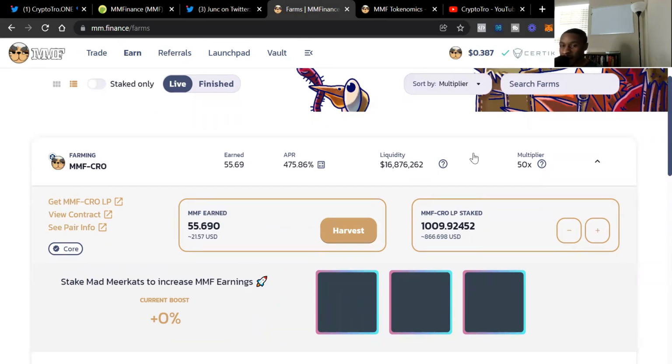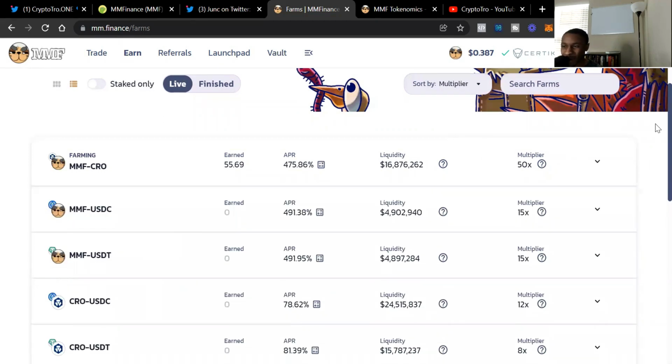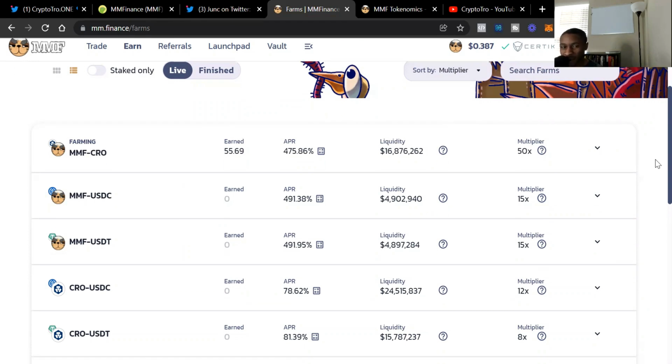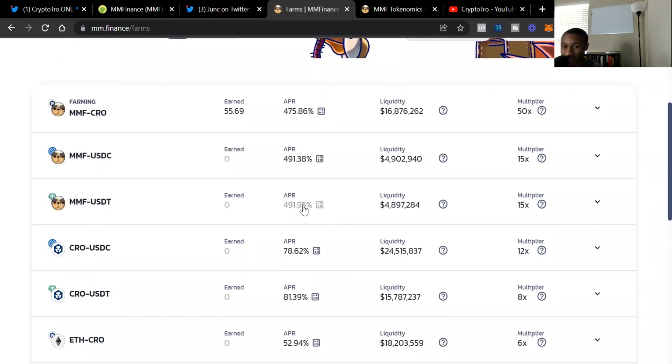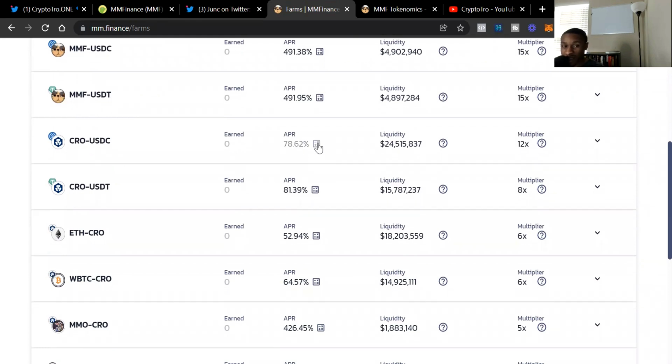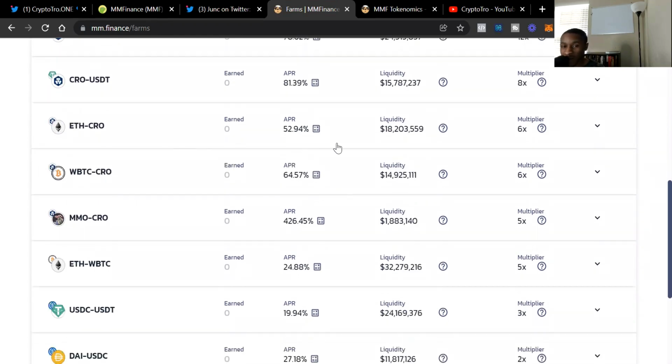The APR is currently at 475%, so that's a good APR right now. You can get in, it's still super early. But not only the MMF Crow, we see MMF USDC, which is at 400-plus percent. MMF USDT, 400-plus. Crow USDC, 78%. Crow USDT, that's at 81%. We got the Crow ETH at 52%.